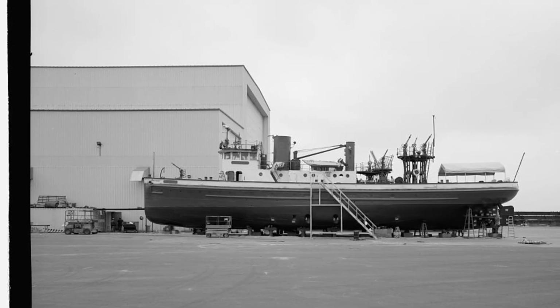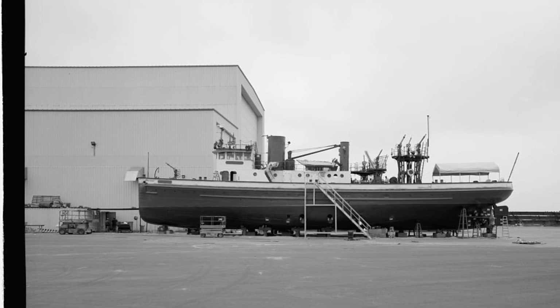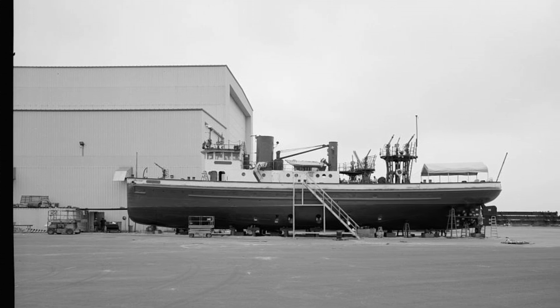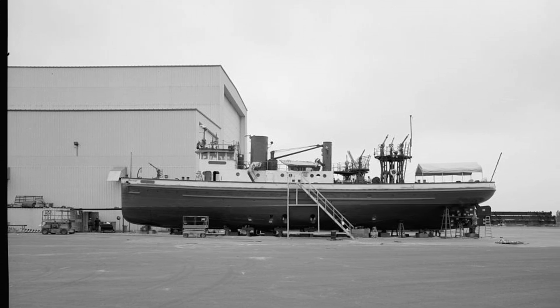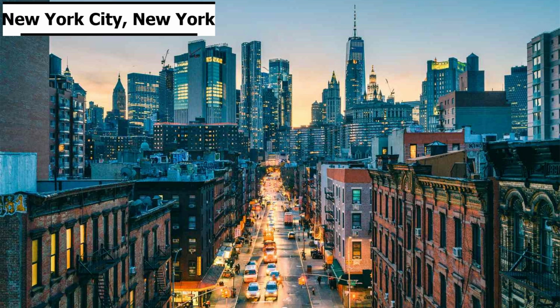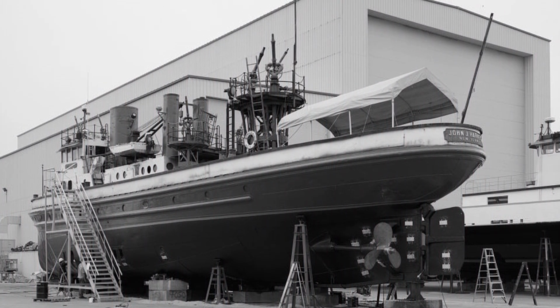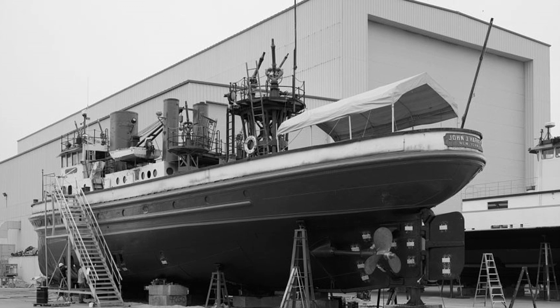John J. Harvey was ordered by the New York City Fire Department in 1928. She'd be built by Todd Shipbuilding in Brooklyn, New York for a cost of $594,000. She was laid down in 1930, and her port of registry would be New York City, New York. She was named after the Marine fireman John J. Harvey, who was killed when a ship exploded during a fire he was fighting.